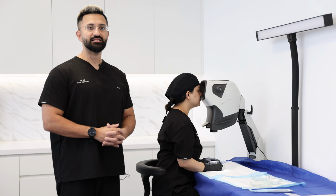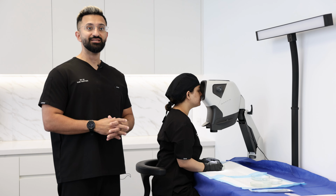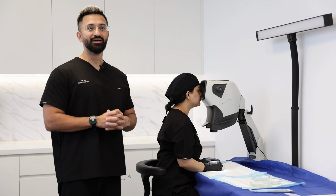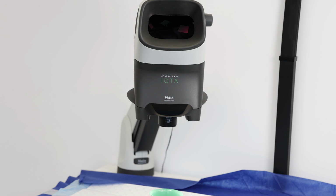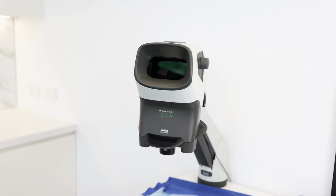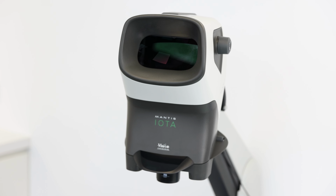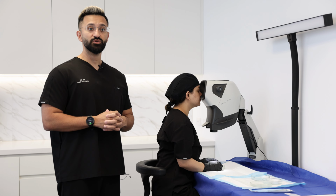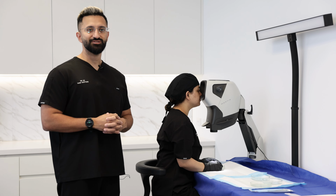One of the biggest challenges in this field is a strain on the neck and back from prolonged periods of looking through traditional microscopes. The Mantis's eyepiece-free design allows our team to sit comfortably with a straight posture, reducing fatigue. This means better focus and steadier hands, which ultimately benefits our patients.